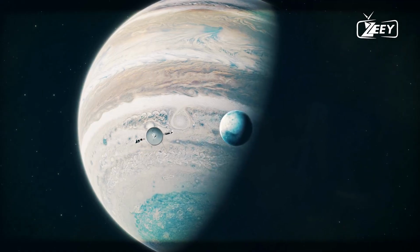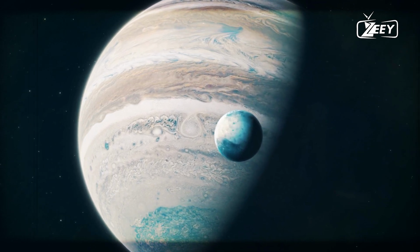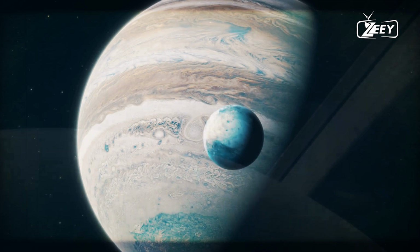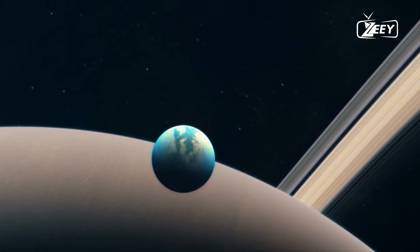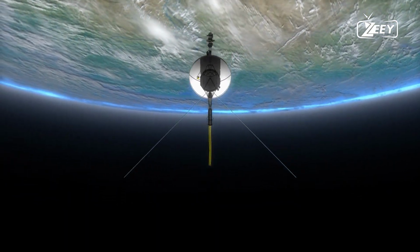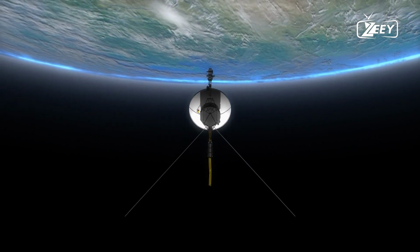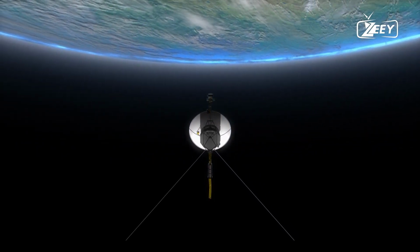Images showed its crater-filled landscape, suggesting geological activity beneath the surface that could provide heat for a liquid ocean. Voyager 2 also made remarkable discoveries. On July 9, 1979, it made its closest approach to Jupiter and captured an incredible photo of Jupiter and its moon Io casting a shadow on the gas giant.